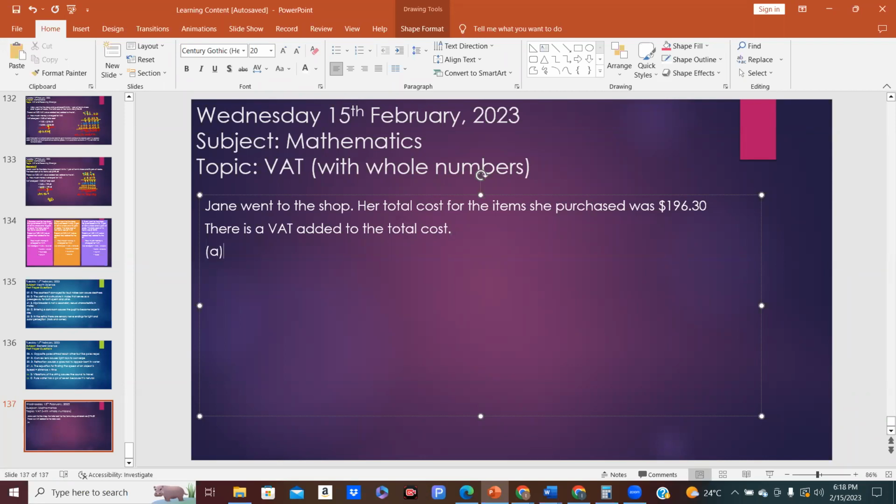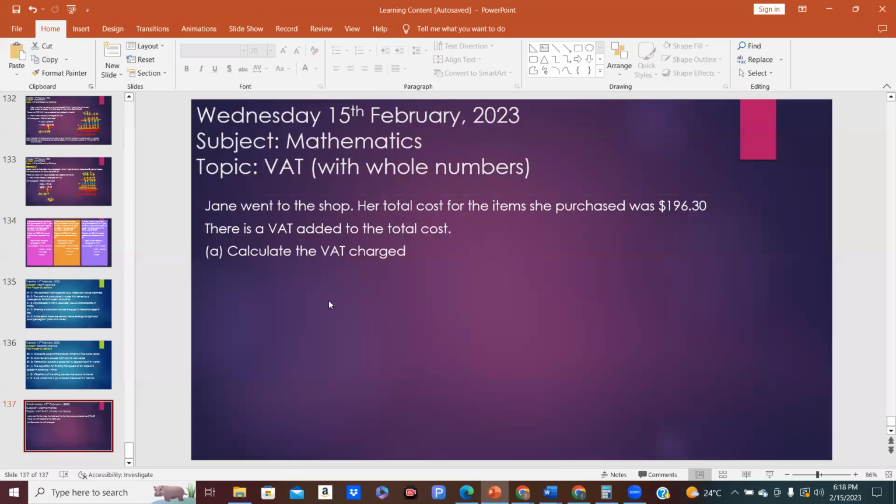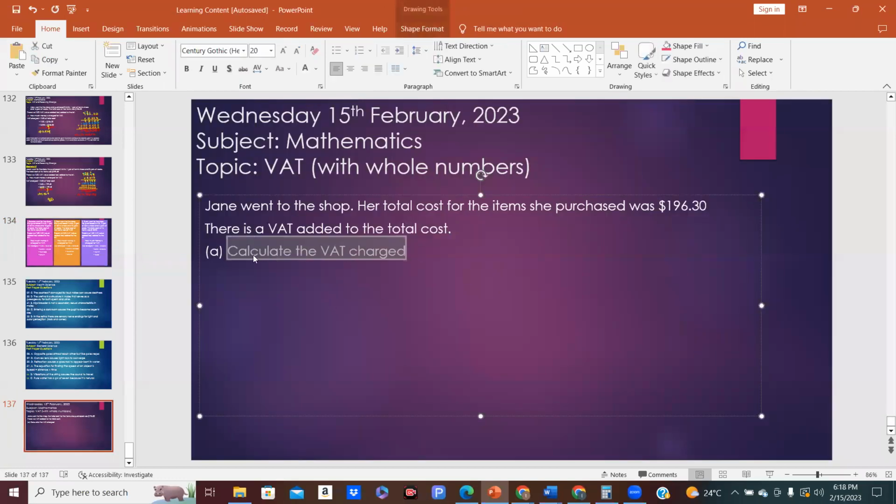Calculate the VAT charge. So you want to calculate the VAT, or I'll just say, how much money is charged for VAT? That's a better way to put it. How much money is charged for VAT?